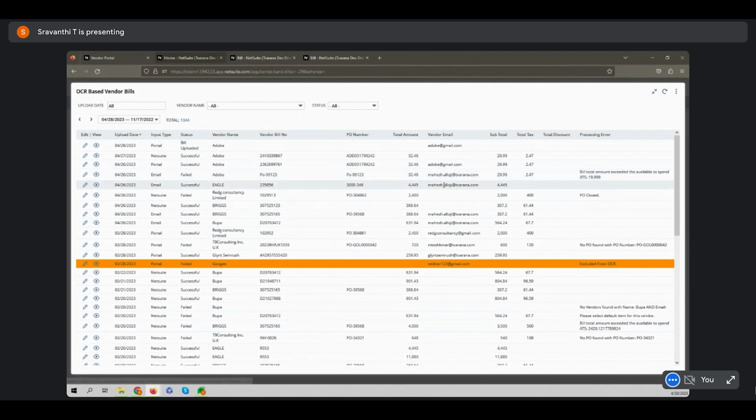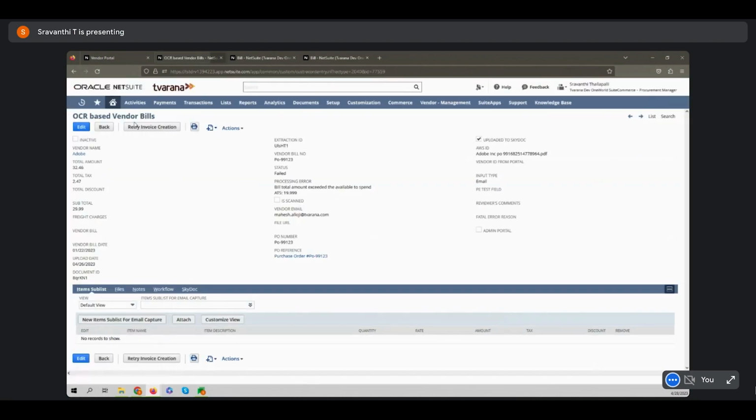So what you can do in this case is either tag to a different PO or whatever your process is, you could just complete with that, and you could just go to this record and click on retry invoice creation, and it's going to attempt to create the bill once again. So once these errors are fixed, when you click on retry invoice creation, it tries to create a bill. So if everything goes well, it will create a bill in NetSuite. And from that point on, it follows your bill approval process.